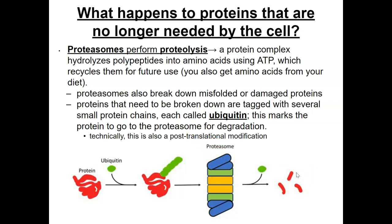This is technically a post-translational modification as well, because we are modifying the protein, right? We're adding the ubiquitin to it. The difference is, and the reason I didn't add this on the last slide is because the last slide specifically said that those were post-translational modifications that would add to the function of that protein. This isn't adding to the function, it's leading to the degradation of this protein. So it won't be functional anymore after this, but it is still a post-translational modification.